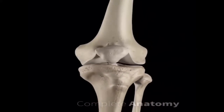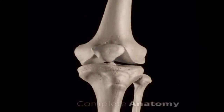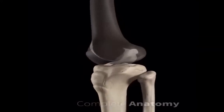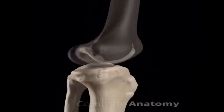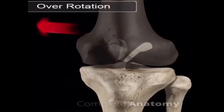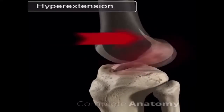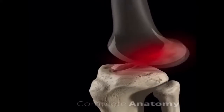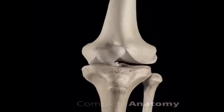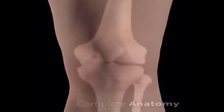The ACL is responsible mostly for rotational stability. As Dr. Pierce was saying, it's pretty classic. If you saw how it was injured, his bottom bone was rotating outward, and his top bone, his femur, went inward. So it's a rotational injury. We're talking about over-rotation, but then also hyperextension, two different mechanisms. You can get a hyperextension, or once it gives in rotation, you can go into hyperextension and tear it the rest of the way.